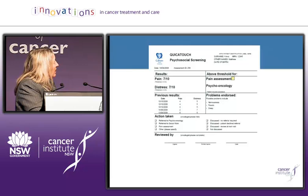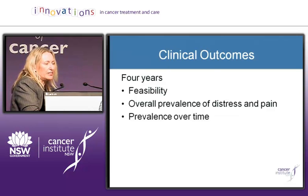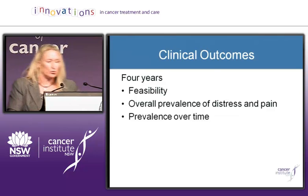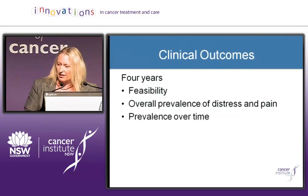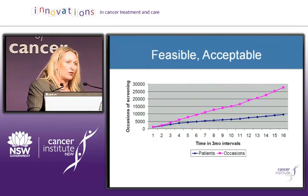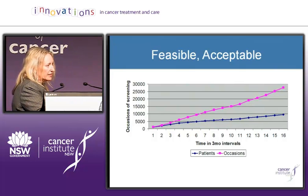Okay, so I'm going to talk quickly about the clinical outcomes. This is preliminary data from 4 years of Quicker Touch, on feasibility, overall prevalence, and prevalence over time. This slide shows the cumulative number of occasions of screening and patients surveyed over the 4 years of the project, from October 2007 in 3-month intervals out to 2011. You can see that we've had over 26,000 occasions of screening, and close to 9,000 patients have taken part.